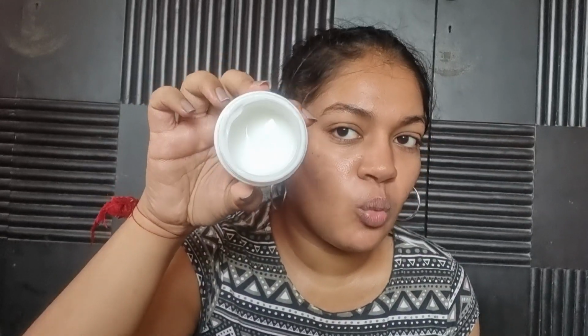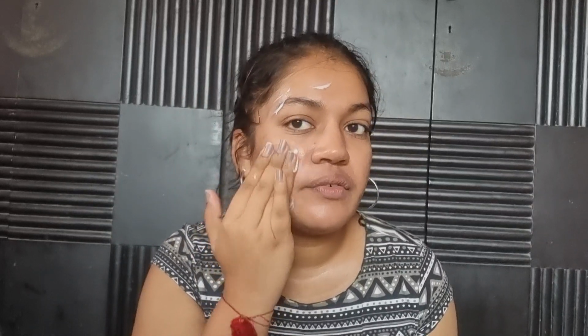Now this one, if you can see, is also the same white creamy color, so they both look the same, but this one is much more lightweight and runny. While the earlier version said it's suitable only for normal to dry skin, I didn't find much of a difference between both variants. They also had a normal to oily skin variant, which I found very similar, but that came in different colored packaging, almost a little peachy pink.